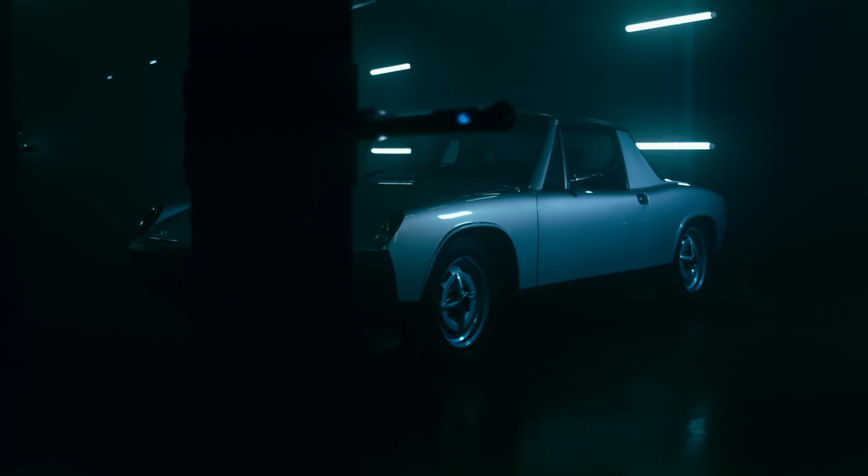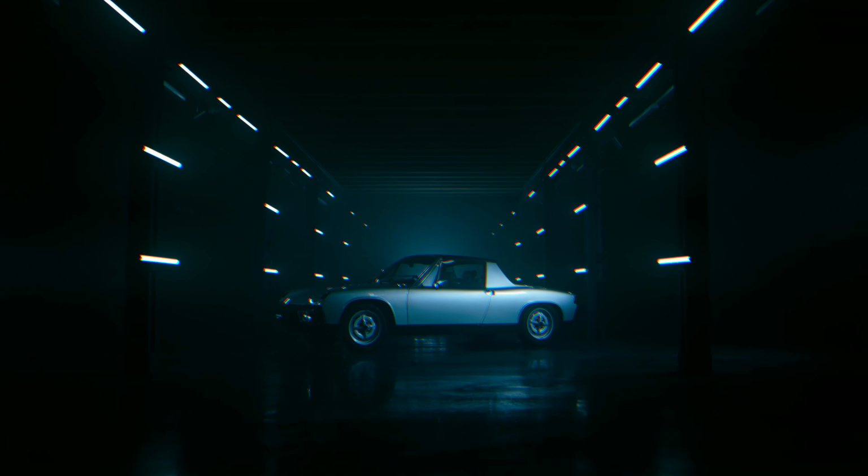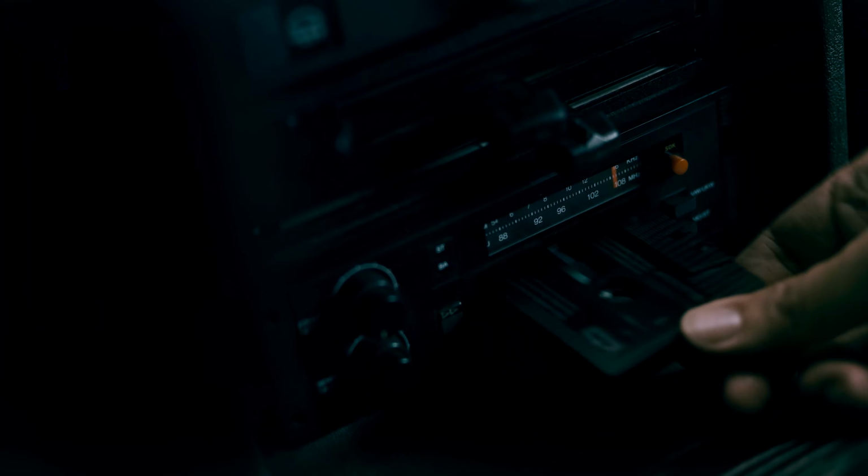You may be wondering why we're talking about the 914, and rightly so. It is indeed not a transaxle model. It did, however, serve as inspiration for the team in Weissach while working on our top 5.